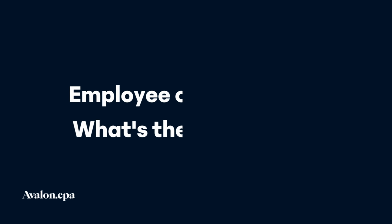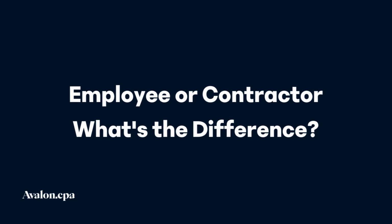So your accountant can help you review the factors and use his or her professional judgment to guide you. All right, so we'll get into the pros and cons from the standpoint of the business owner. But first, we'll look at the differences between how contractors and employees are treated in some key areas. So number one is payroll remittances.